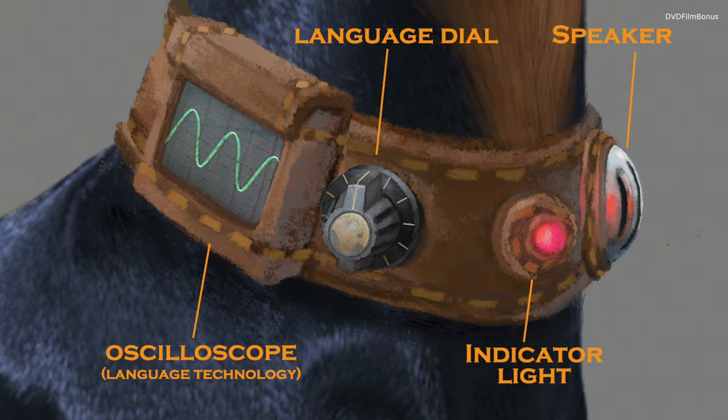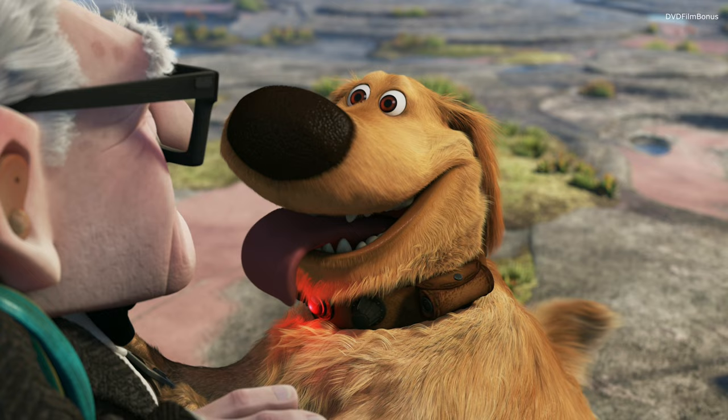He is a good and smart master, and he made me this collar so that I may talk. Squirrel!